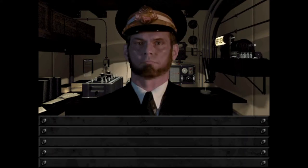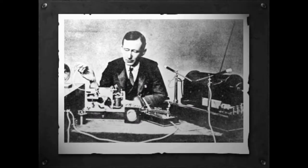Planning to send a wireless. We have so many passenger messages, the operators hardly have time for a break. Strictly speaking, the wireless operators are employees of the Marconi Wireless Company. Mr. Marconi invented our system, you know. It's the most modern communications device on the high seas.